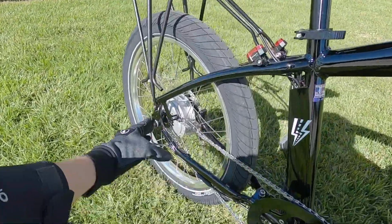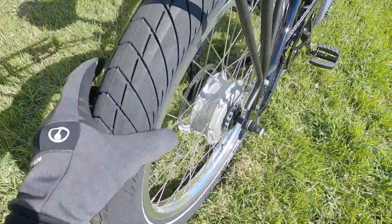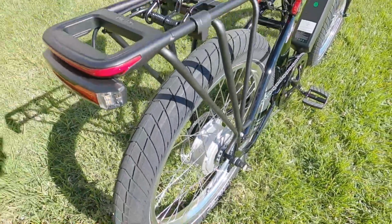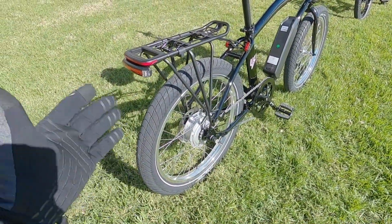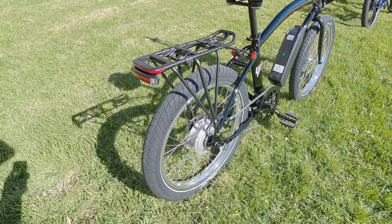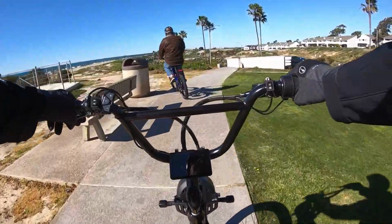We do have quick disconnect for that rear motor. And let's just get into it. This is another in-house part. You can see EBC Electric Bike Company branded. It is a 500 watt nominal, 750 watt peak planetary geared hub motor. It's pretty smooth and quiet. I think they have a 25 amp controller now, which is nice.